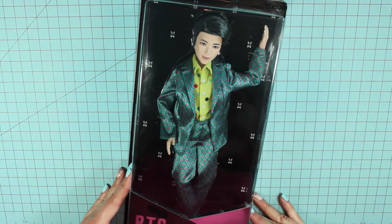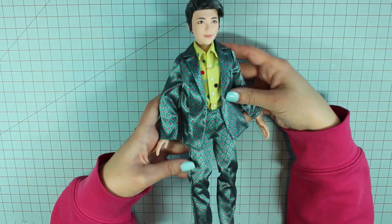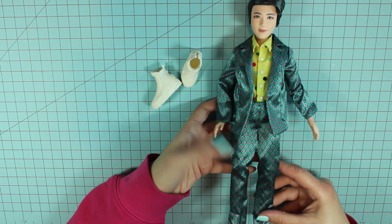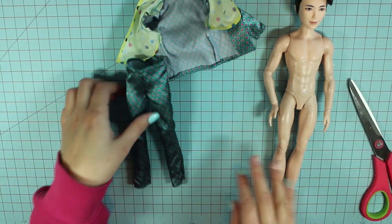So let's get started with this BTS doll as a base. I'm thinking I can use the pants the doll is wearing as a template to make a pattern for a pair of dark blue dress pants, so I set those aside for now.